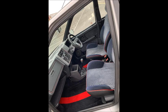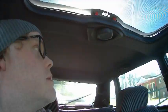I thought this was a good picture of the interior just to show you. It's the one I actually took for the insurance. But it shows it off in its best light, really, with the jazzy seats, the red stripes on the carpet, and you can't even see the cracks in the dash. You get the nice dark grey headlining, beautiful.